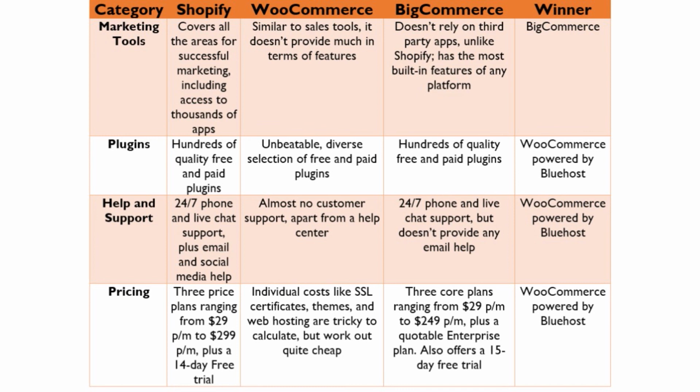When it comes to help and support, WooCommerce is the winner, because they have 24/7 support. They can actually help you a lot. They can actually move your company and your platform to the next level here. And pricing, that's what I was looking for here. When it comes to pricing, WooCommerce is the winner, because it's free, but individual costs like SSL certificates, themes, and web hosting are tricky to calculate, but work out quite cheap.